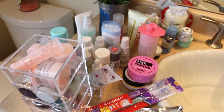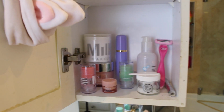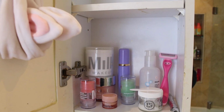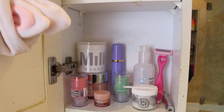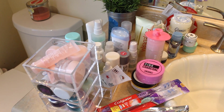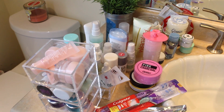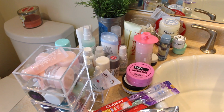So this is an overview of all of the stuff I need to go through and declutter. I did keep my essentials here because I use them every single day, and then I emptied these two sections up here because those ones are the ones that I don't use as often. So I'm just gonna keep that there, and I can go over that later with you guys. So now I'm gonna start tackling this, going through everything, putting things aside that I don't think are really worth it or things that I just don't use.